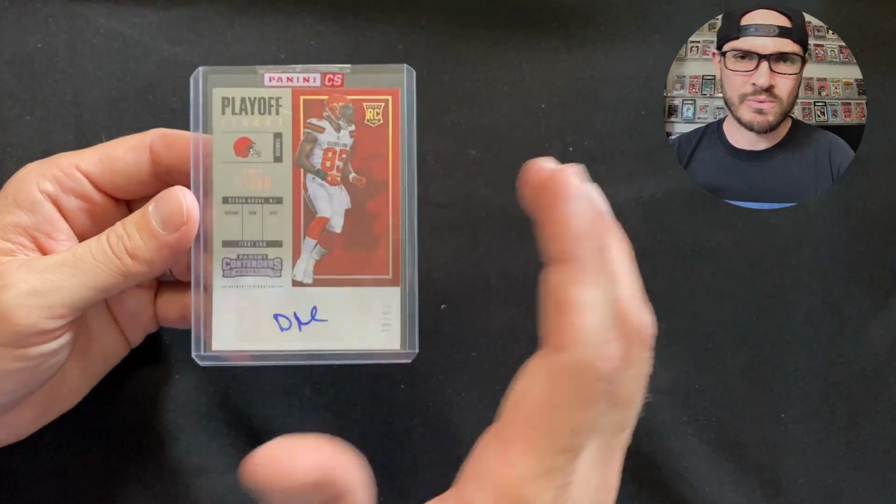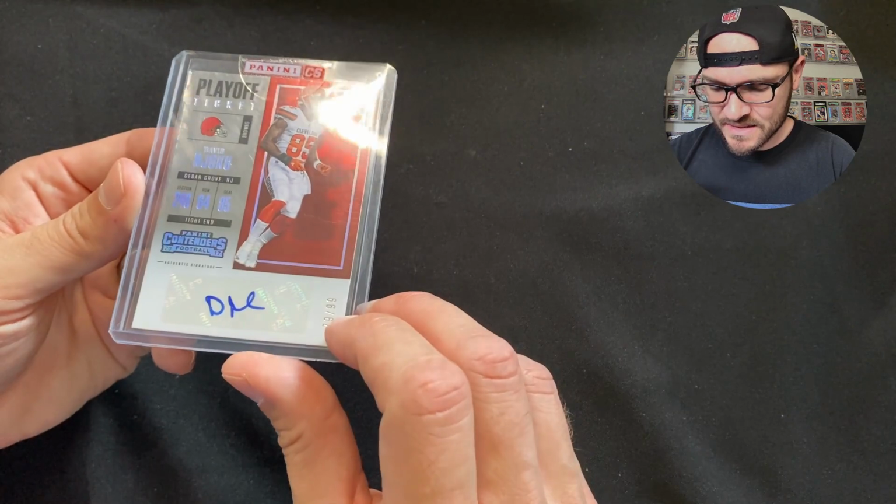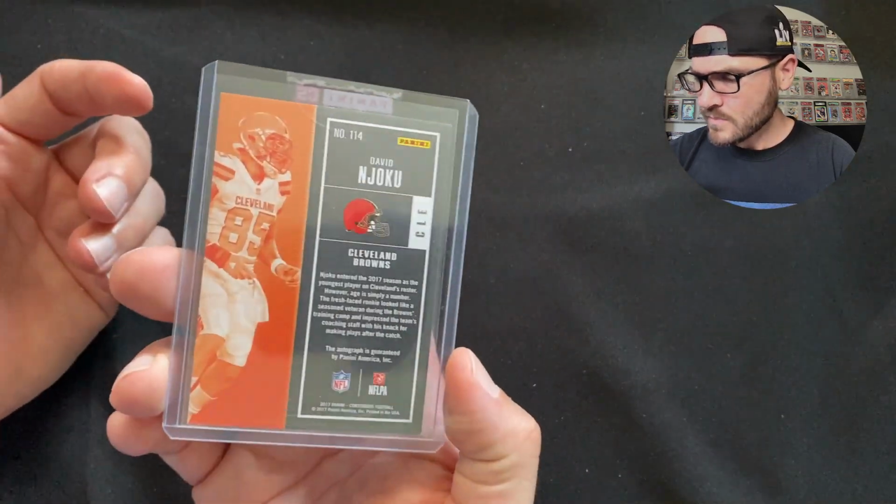If you get that, I would recommend you just flip it raw. So this is the kind of card that I'm gonna stash, probably listed, serial numbered out of 99. Wait for Deshaun Watson.